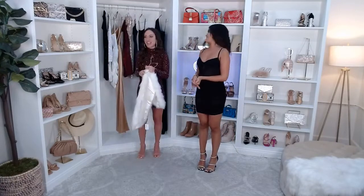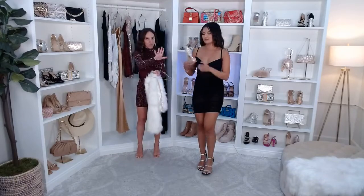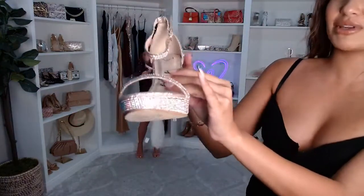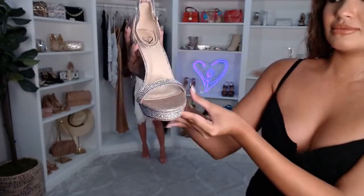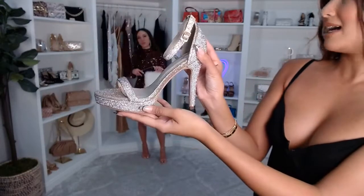So we've got this, and then also take a look at these. So show them these. These are just so beautiful. This is another statement piece here. These just speak for themselves. Yes. Just look at them, enjoy them, buy them. So cute. And I love that they've got that iridescent detailing, you know, with the sparkling rhinestones. They're not just a silver rhinestone. They're really pretty and different.